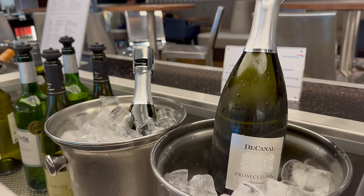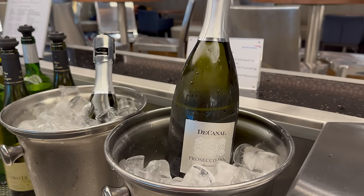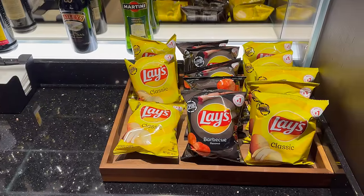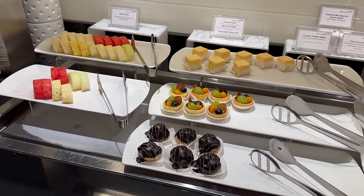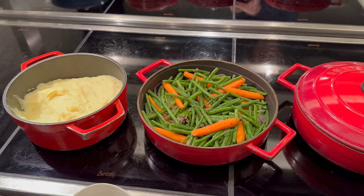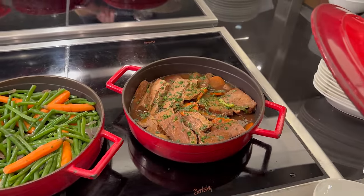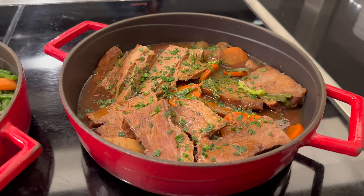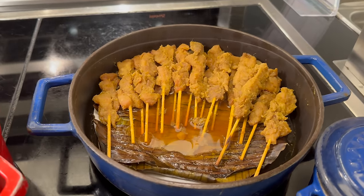In the BA lounge, you'll find a snack bar, a full buffet, and a self-serve wine bar offering Prosecco and red and white. Champagne is available on request. Let me show you what food is on offer. For the cold selection, there are fruit, pastries, and cheese. Then at the hot food area, it's mostly Western food: mashed potatoes, beans and carrots, and braised beef. For local flavors, they've got chicken satays and butter chicken.